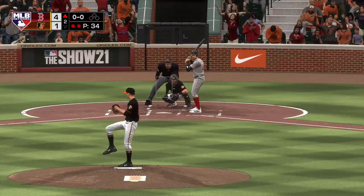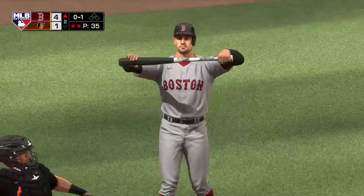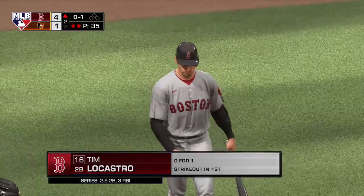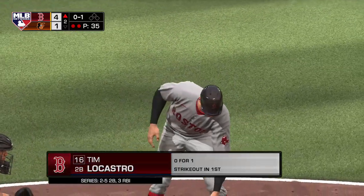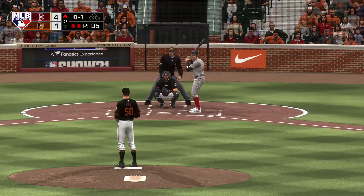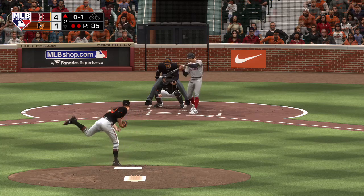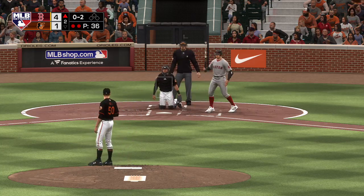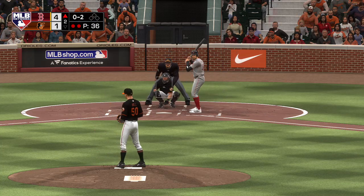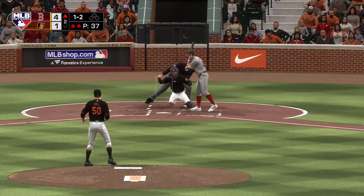Into the box now, Tim LeCastro. As he takes a called strike on the black, it's 0-1. 0 for 1 for him here in this one. The windup and the 0-1. Fouled away. The 0-2 delivery. Count 1 and 2.